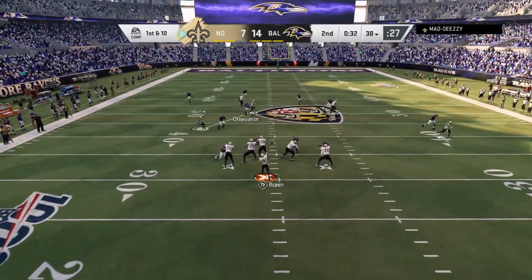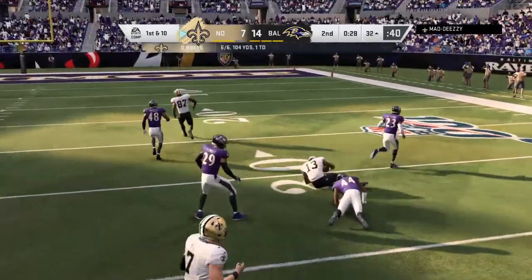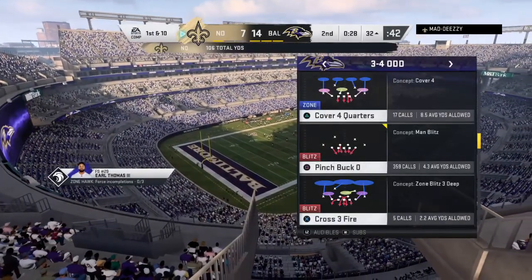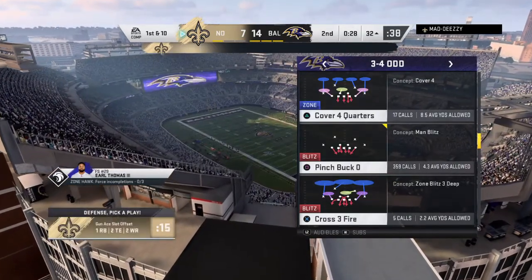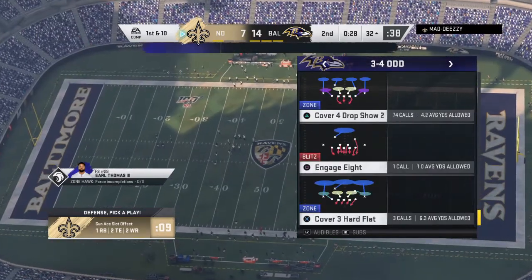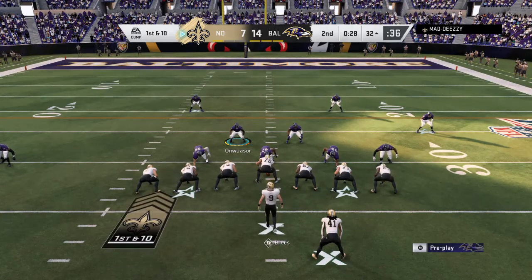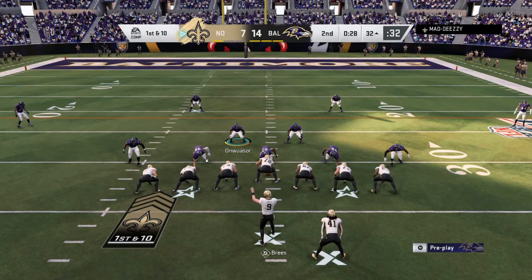From the gun, it's Breeze. Gets this to a standout receiver, Thomas. And he takes this one down almost all the way to the 30. Now we'll get a quick timeout called by New Orleans, number 2, as they stop it with 28 seconds to go in the first half of play. So the big play changes the complexion of things. Here's first and 10 just outside the 30.